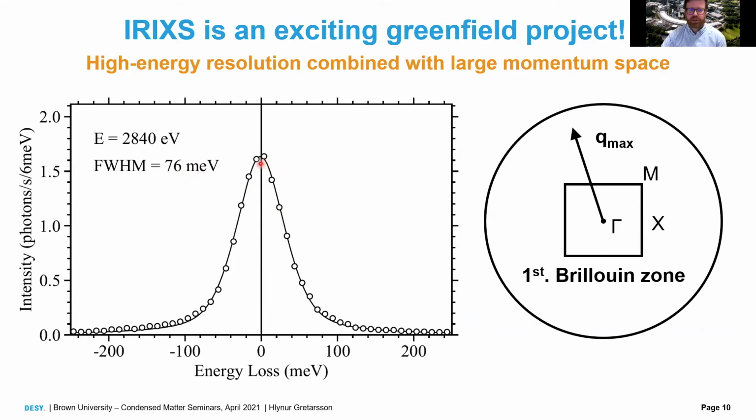There's also another thing to keep in mind with tender X-rays, and that is that because we are at relatively high energy, you can transfer momentum that can go beyond your first Brillouin zone. And this is something that is not given when you work with soft X-ray RIXS. So for instance, in cuprates, you cannot go towards the magnetic Bragg peak.